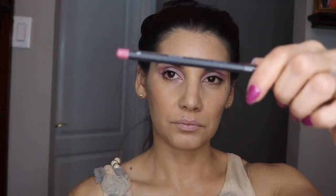So here I'm using the Best Damn Beauty, and when I looked at this video, I was like, why do I look like a weirdo smelling this? But I really do like the way it smells. Now I'm going to be using the MAC Edge by Edge lip liner, and I usually put the lip liner all over my lips before I put my lipstick on.